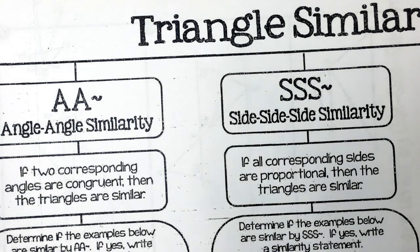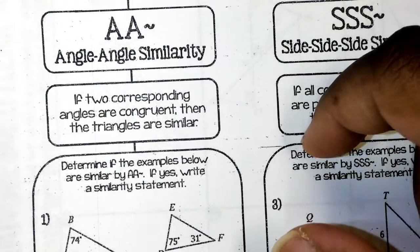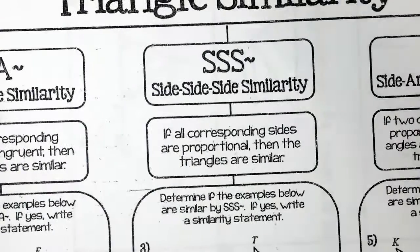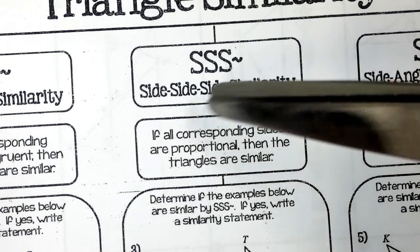So just switching your thought process a little bit, because it kind of goes against what I told you in congruency, but it makes sense. Remember, in congruency, we told you that angle was not a way to prove triangles congruent, but angle, angle is a way to prove triangles to be similar. You can prove similarity in triangles with angle. And then you have the other one, side, side, side. That was for congruency too, but you could use side, side, side to prove similarity.